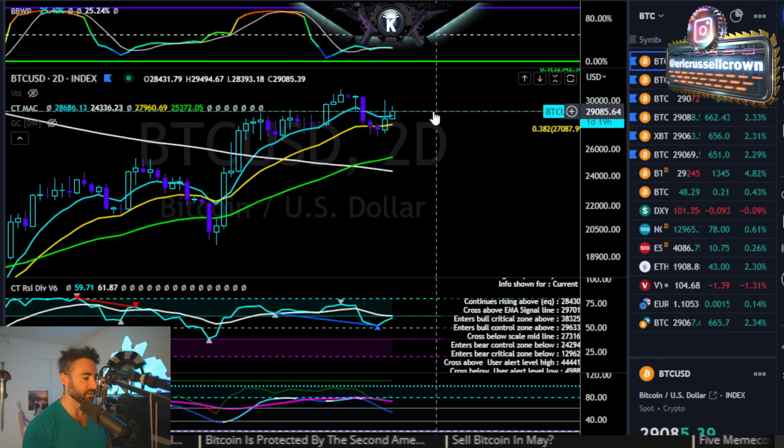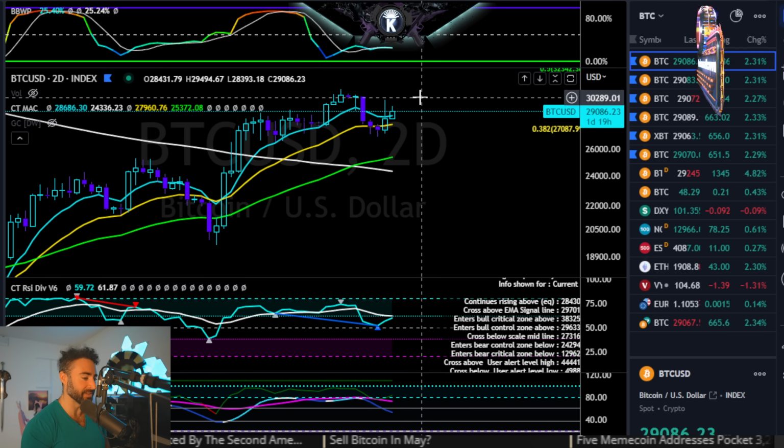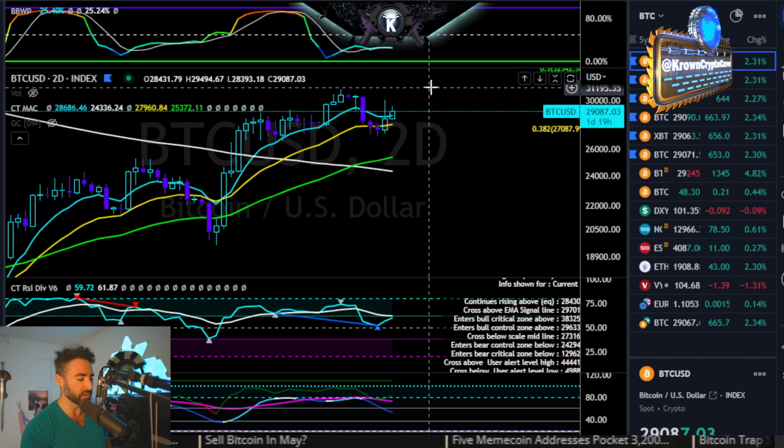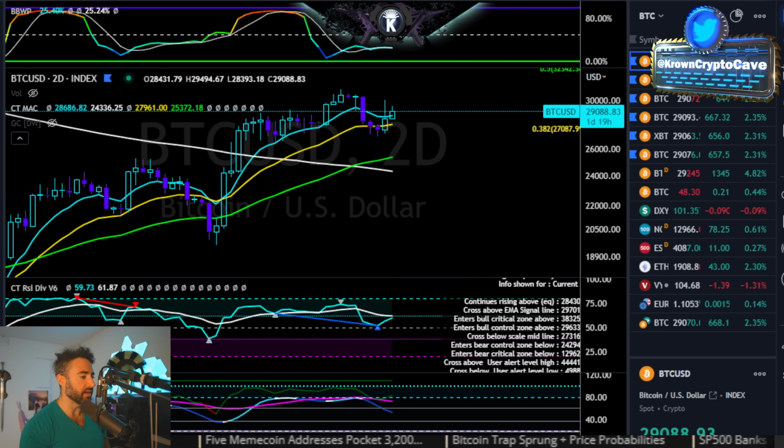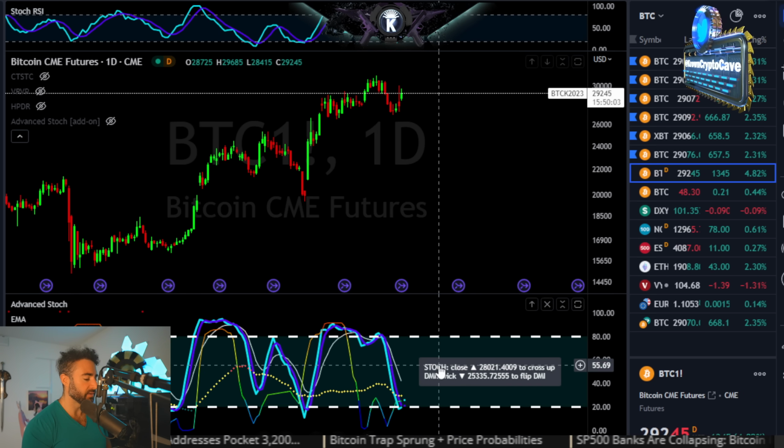It's going to be very bullish if that happens. Obviously, you can expect runs past $31,000 to new highs on this rally. Very, very likely. Anyways, moving on into stochastic momentum. Let's start off with the daily.